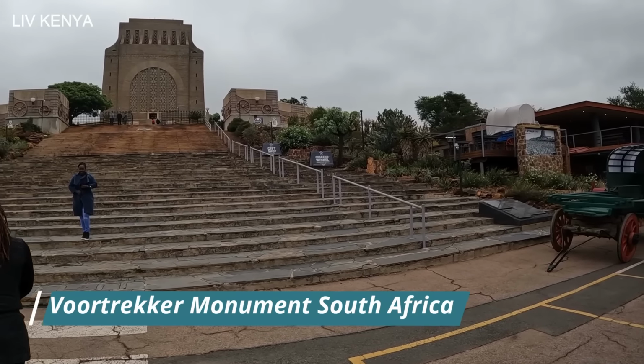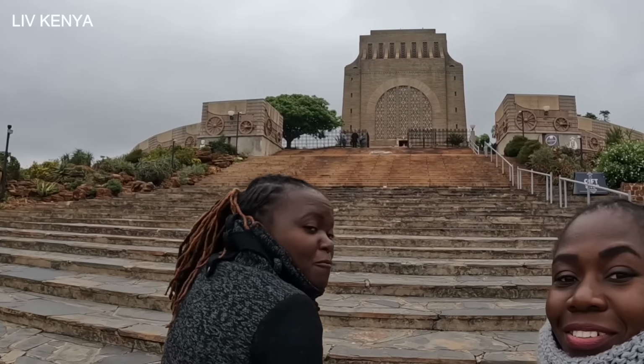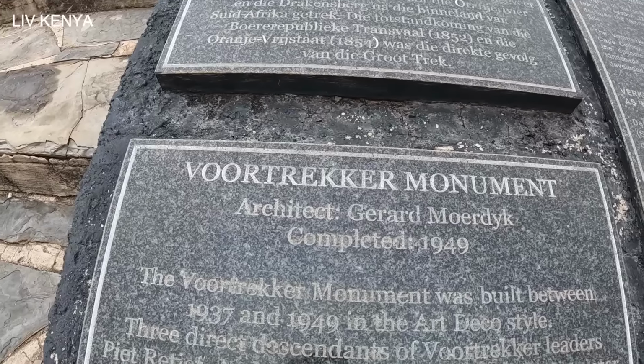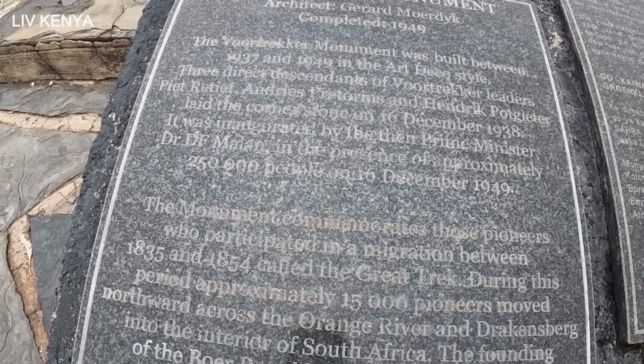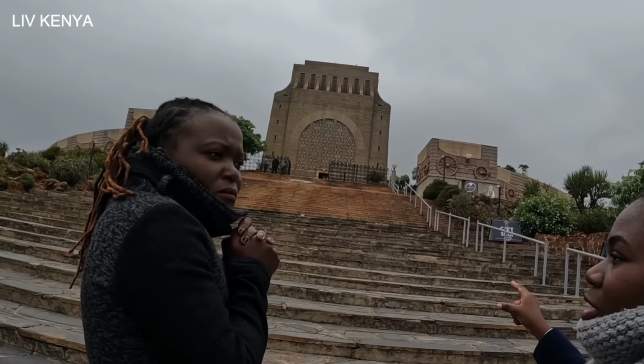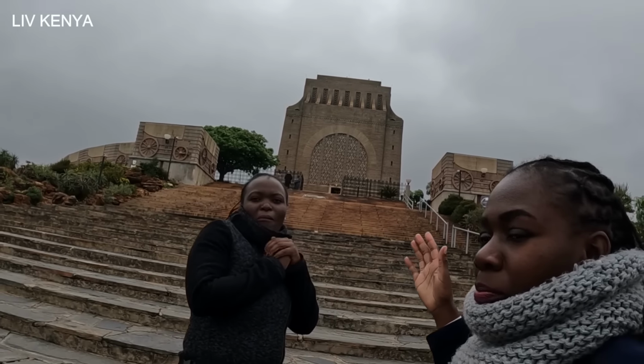Behind me is the monument. This is the monument we came for. It's very beautiful. I can't wait to get in. It's called what again? Voortrekker Monument. Apparently there were almost a million people here in 1949. It was built for 10 years, and during the opening, the launching of the monument, there were so many people here who came to witness this.